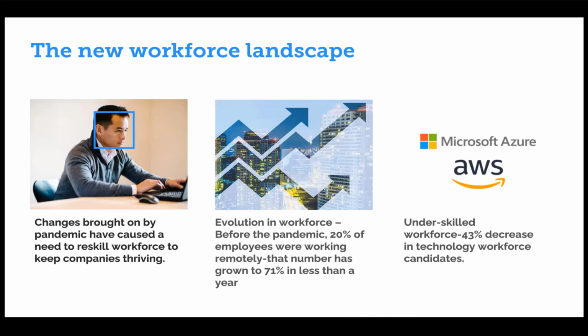Reskilling the workforce to adapt to new practices and guiding learning curves can be very time-intensive, taking away from production hours and ultimately costing the company loss of revenue as they try to build practices overnight. Additionally, we're also seeing a major decline in technology-based skill sets specific to the growth of industry needs.